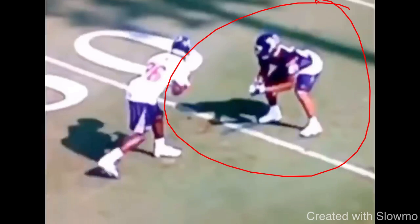So those are the 3 things, right? You want to have a quick plan off the line of scrimmage, keep timing with the quarterback. You want to make sure that you do the little things because the little things is what will separate you from the competition. Then number 3, you don't want any wasted steps or wasted time at the top of a route or the top of a break.